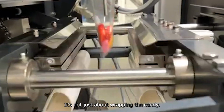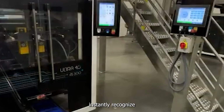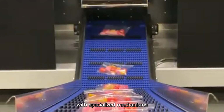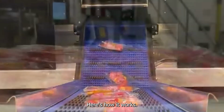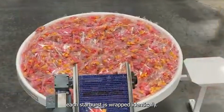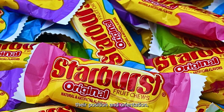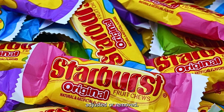It's not just about wrapping the candy, it's about creating that signature look that makes Starburst instantly recognizable. The twisting process is a delicate balance of tension and timing, with specialized mechanisms that fold and twist the wrapper ends in one smooth motion. Here's how it works. Sensors and robotics ensure each Starburst is wrapped identically. As the candies move along the production line, cameras and laser sensors constantly monitor their position and orientation. Any Starburst that's out of place is quickly adjusted or removed.